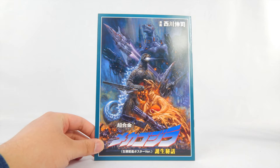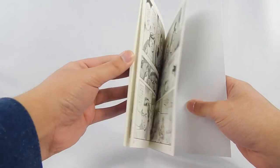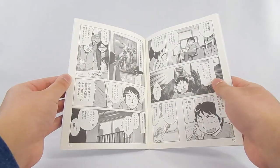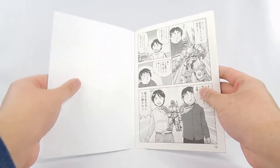Technically the only thing besides the flight stand is a manga, which basically shows how this figure came to be. Now, because of copyright, I'm not going to show the full book, but I honestly think this is a nice inclusion. And it's pretty cool to see how this figure was even in production. Much better than a stupid card.